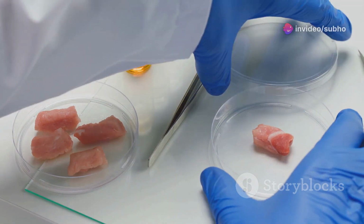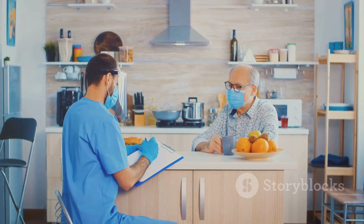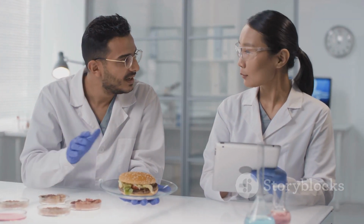It can rapidly identify bacterial contamination in food products, preventing outbreaks of foodborne illnesses. This is particularly important for vulnerable populations like the elderly and those with compromised immune systems. But it's not just about safety. Maldi-Tof MS also helps to combat food fraud.